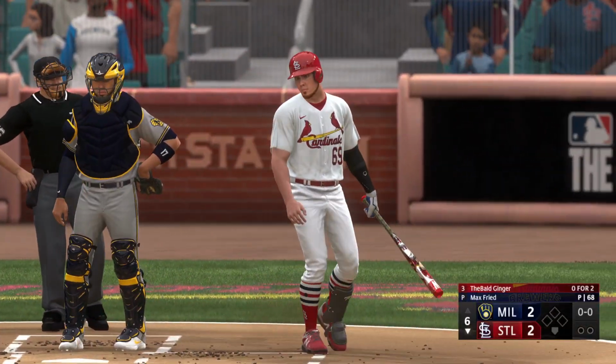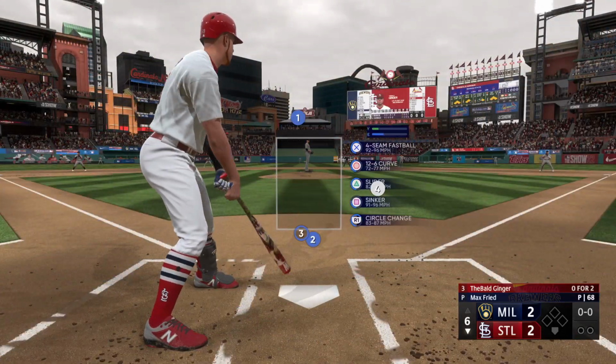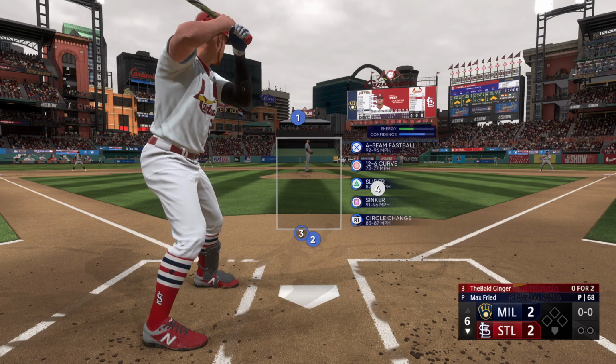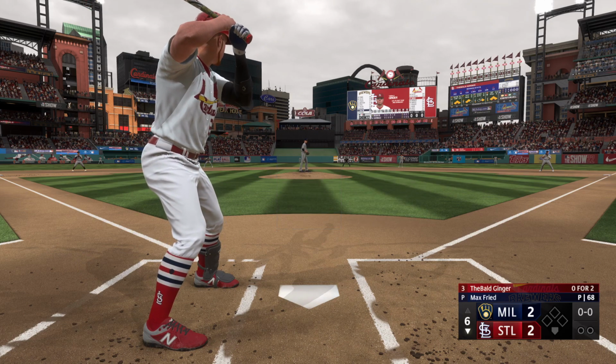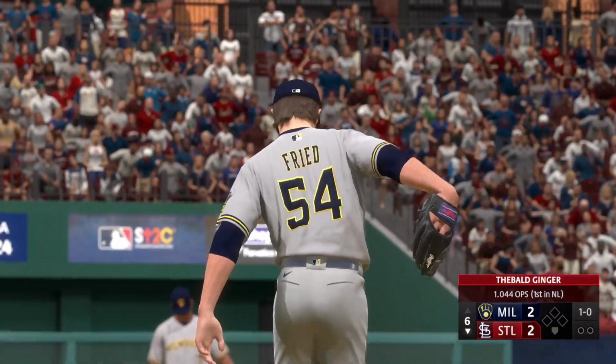Bottom of the 6th, still tied at 2. Max Fried still on the mound for Milwaukee. Nobody out, nobody on for him. He's thrown 68 pitches to get through the first 5 innings. First pitch to me here. It's going to be outside with the sinker. It's a 1-0 count after that.